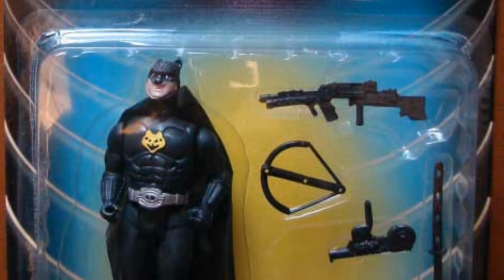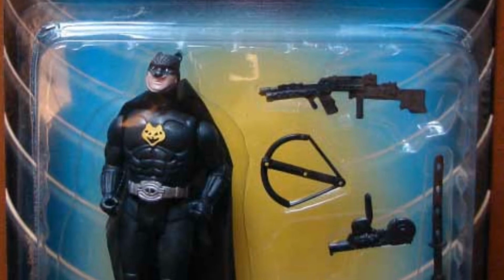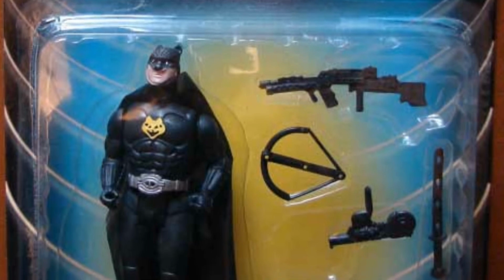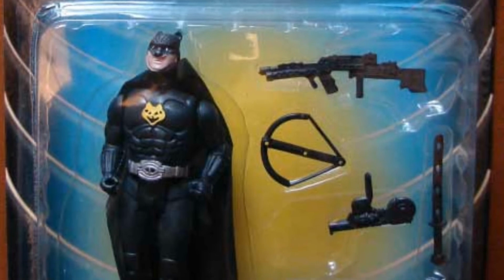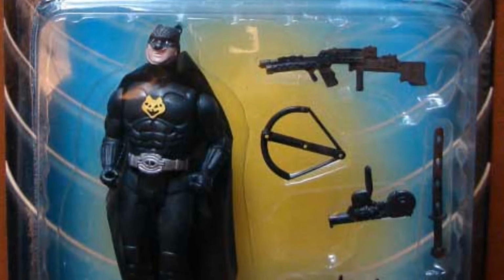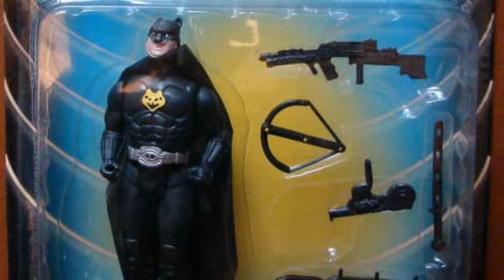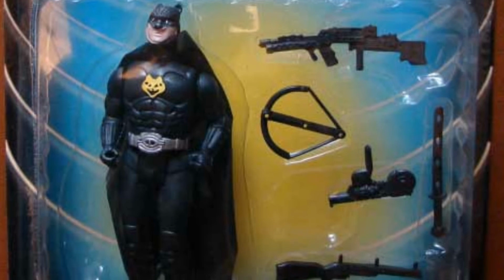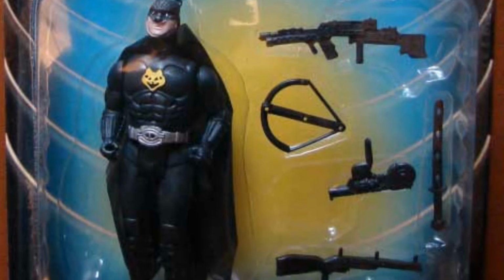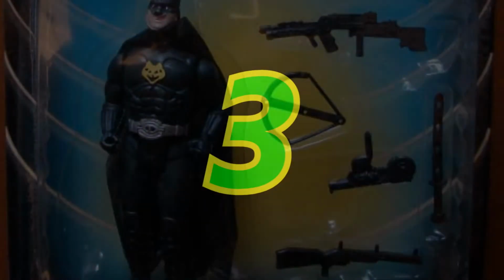And then to cap it all off, he certainly comes with a lot of accessories. We have something that looks potentially like it's a grappling gun, which is fair enough, but then he's got a crossbow and what looks to be some sort of sword or katana, and then a couple of machine guns. Yeah. This Batman or Catman is certainly prepared, and I don't know about you, but he certainly strikes fear into my heart.